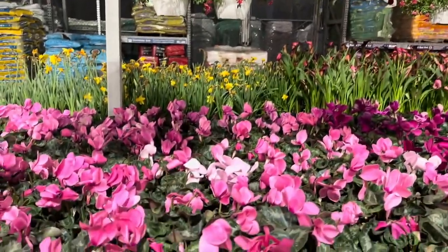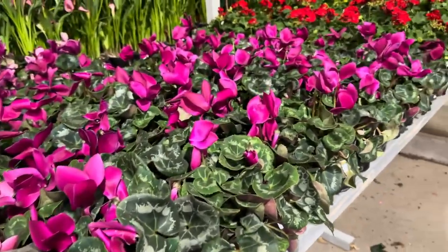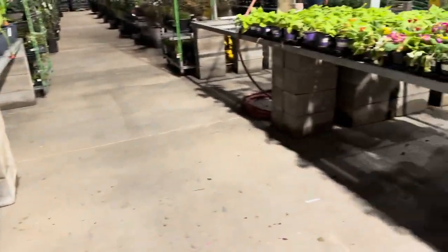And then we've got some hanging baskets here. We've got a bunch of daffodils in the background, but you can see there's just a bunch of flowering plants.